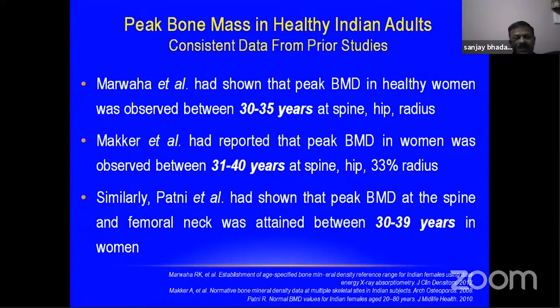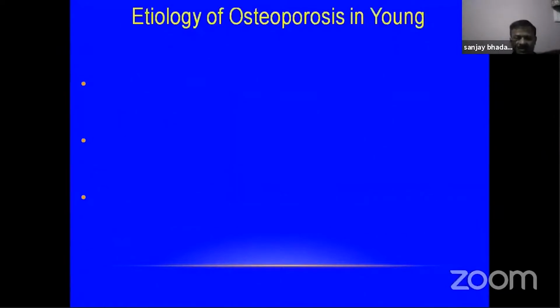One of the studies was published by Dr. Marwa and his group, and they also showed that peak BMD at the spine, hip, and radius is achieved at 30 to 35 years. Makkad and his group documented what we have observed, 31 to 40 years. And Patni et al. from Jaipur also observed that peak BMD is achieved between 30 to 39 years. So the classical teaching, that peak BMD is achieved between 20 to 25 years, may not be correct in the Indian setting, and that is important while diagnosing as well as managing a patient with young osteoporosis.